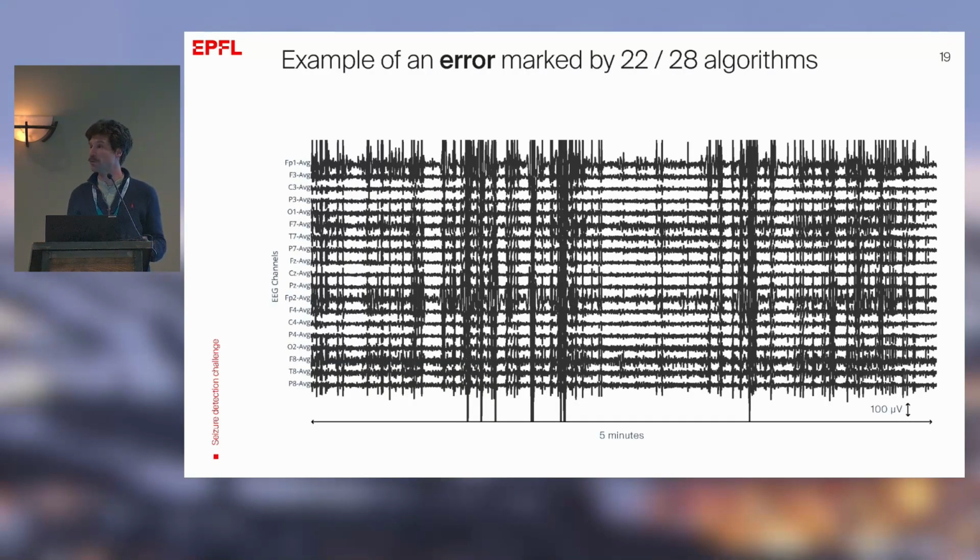Not entirely clear to me why this is a particularly difficult segment to analyze. Again, it would require more investigation and looking at larger segments of data. This is 5 minutes around the event that was marked. This is where it is. So this is what we've done.